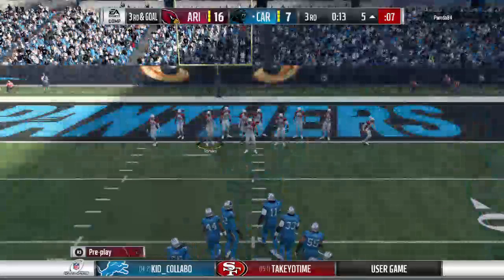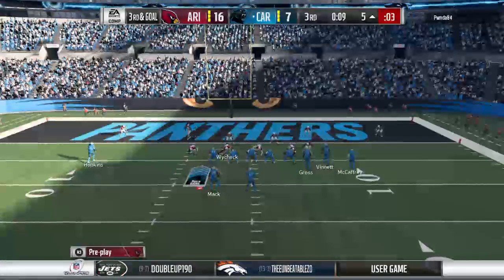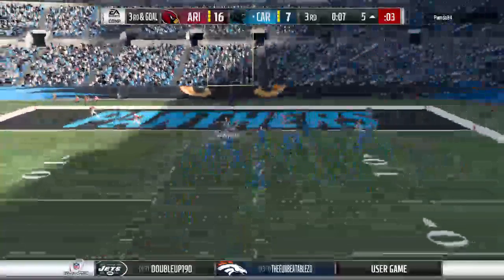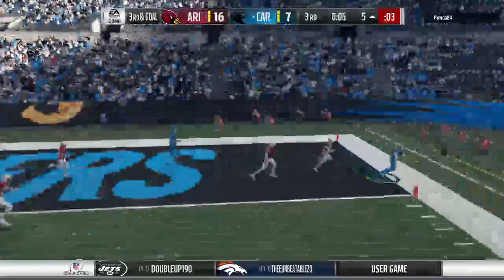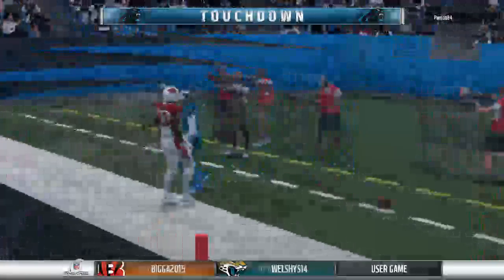And this offense on 3rd down today, they've been very good. 5 for 7 thus far. This is 3rd and goal. From the gun, it's Rodgers. And that is caught. And he has now tied the record.